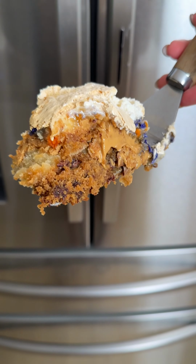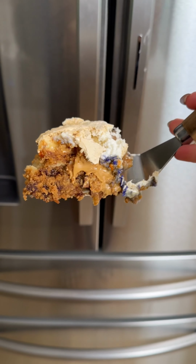Look how good that looks though. Seriously, do you wanna eat that? I wanna eat that. I wanna put this in my mouth right now. Yum. Let's look at a different piece.